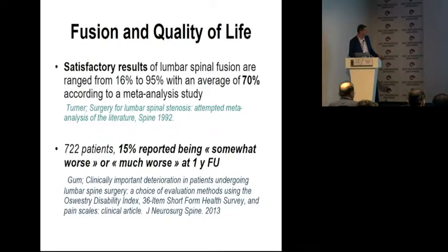And as you can see, 15% of patients reported being somewhat worse or much worse at 1 year follow-up following a fusion. So this is not really good, and we want to try to improve these poor results.